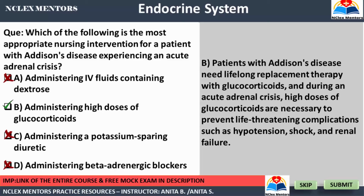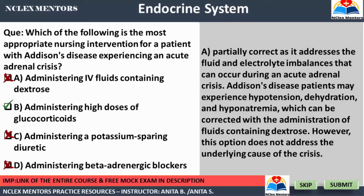This option is partially correct as it addresses the fluid and electrolyte imbalances that can occur during an acute adrenal crisis. Addison's disease patients may experience hypotension, dehydration, and hyponatremia, which can be corrected with the administration of fluids containing dextrose. However, this option does not address the underlying cause of the crisis.